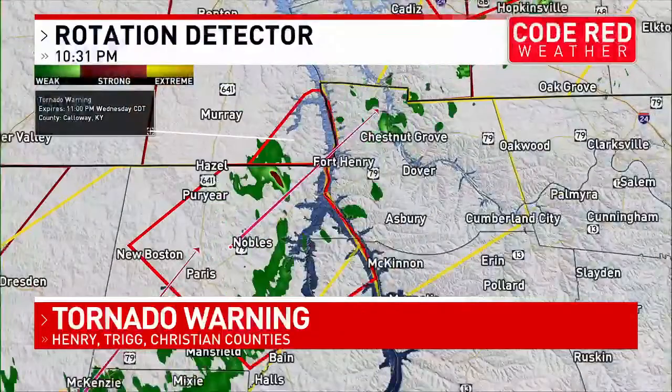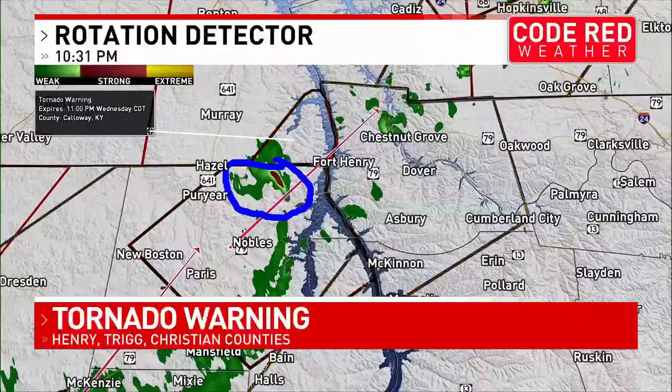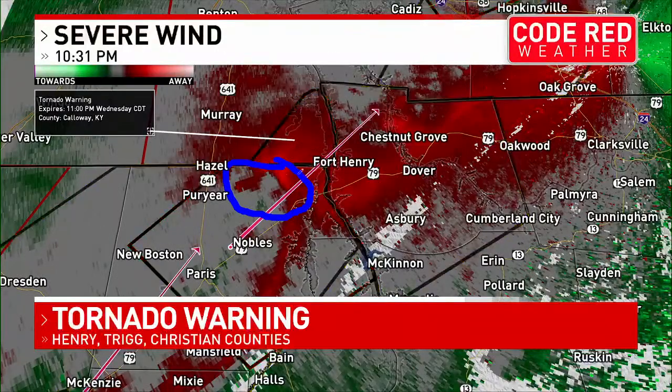Totally agree. It's just for this area of rotation, radar just updated. This area of rotation right here, I'll circle it in blue right here. This is going to be for far northeastern portions of Henry County. It's that general area where we are looking at some of the better rotation on radar. That is, again, just like we've seen with all of these storms so far, moving off to the northeast around 50, 55 miles an hour or so.